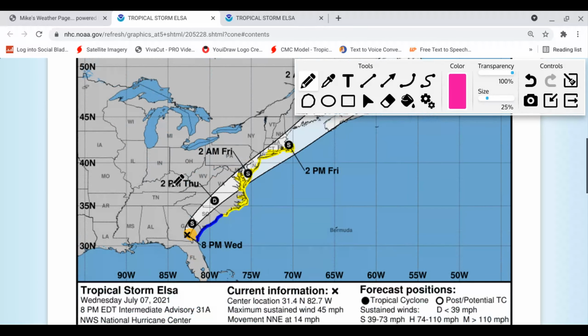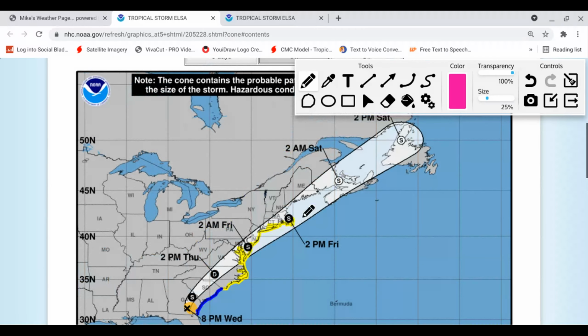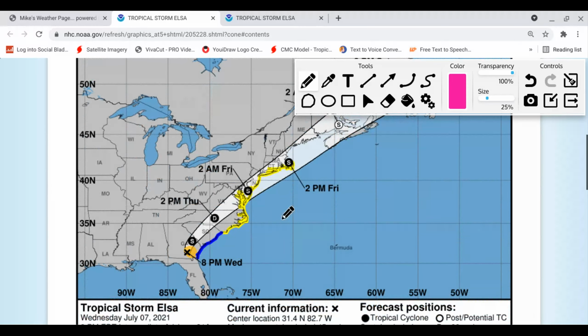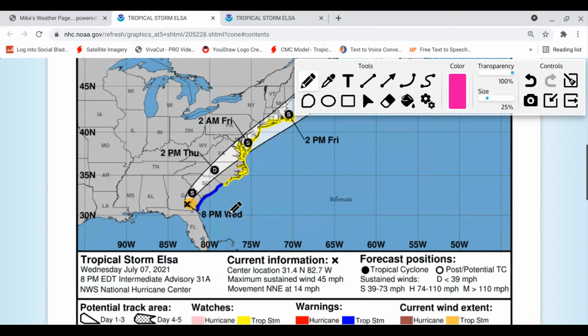So you guys can see around 2 p.m. Thursday, we're going to be seeing it turn into a tropical depression. And then once it gets back onto the Atlantic, it's going to be going back to a tropical storm around 2 p.m. Friday. And then making its way up here in the Boston area around 2 p.m. Friday. So that's what we're looking at in the cone right now. Got some tropical storm warnings right now for parts of the South Carolina and Georgia area, and then pretty much watches for up here for the tropical storms up in here.